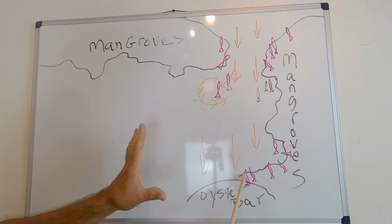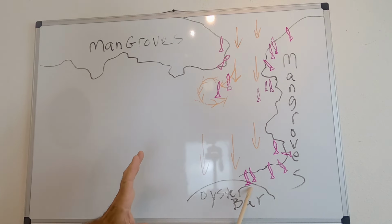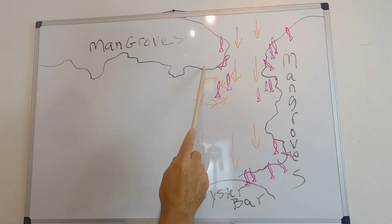So these were the areas. See, I got a cove right in here. I had strikes in here and I caught snook right in that area. I had strikes and caught snook there. I had strikes and caught snook here.